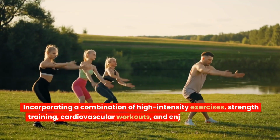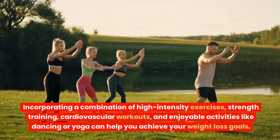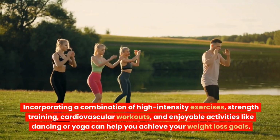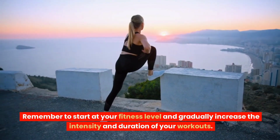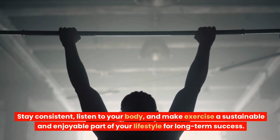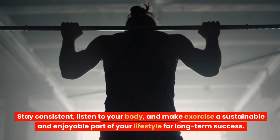Incorporating a combination of high-intensity exercises, strength training, cardiovascular workouts, and enjoyable activities like dancing or yoga can help you achieve your weight loss goals. Remember to start at your fitness level and gradually increase the intensity and duration of your workouts. Stay consistent, listen to your body, and make exercise a sustainable and enjoyable part of your lifestyle for long-term success.